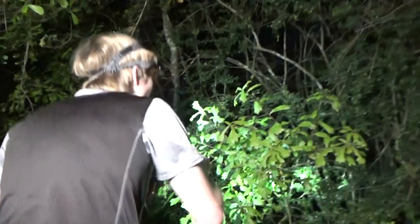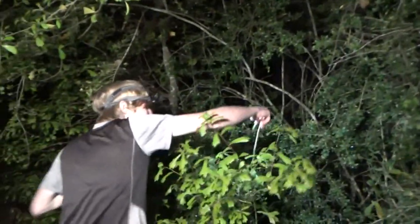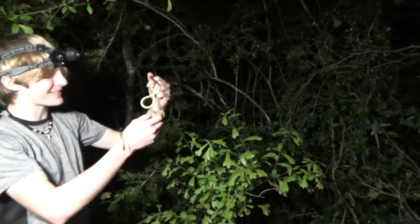Oh, yes, here's one. Look at this big, pretty guy. Oh, there's two. Hang on, there's a second one. Look at this. That's absolutely incredible. I saw the first one sitting down here, and only till I grabbed him I saw the other one chilling right on top.